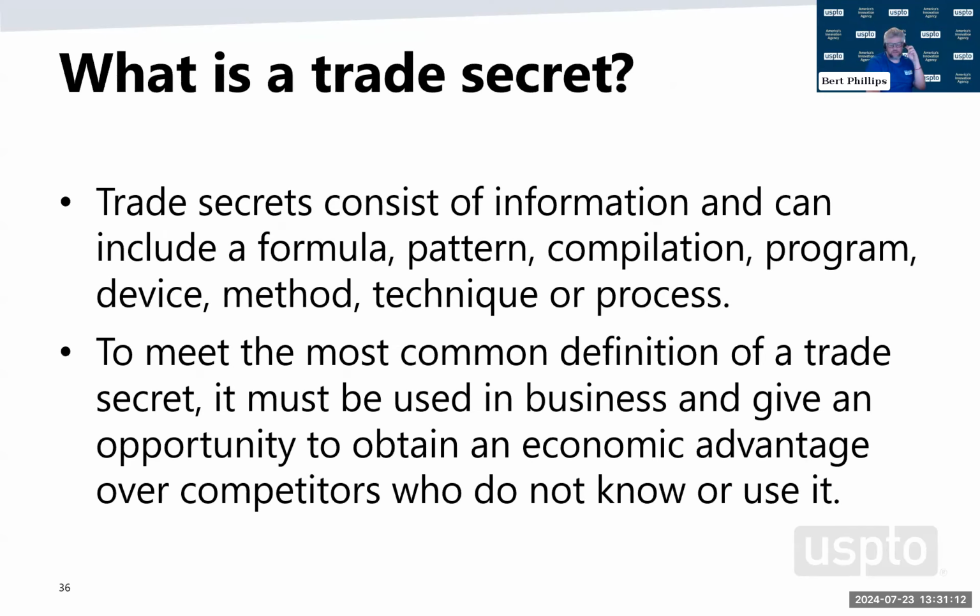So trade secrets, like Christina said with respect to copyrights, you wouldn't go to the patent office to get a trade secret, right? There is actually no federal agency that issues or grants trade secrets. There are federal statutes that cover trade secrets, and there are common law and state laws that pertain to trade secrets, but there is no agency that issues trade secrets. And once we explain what it is, it makes sense, right?